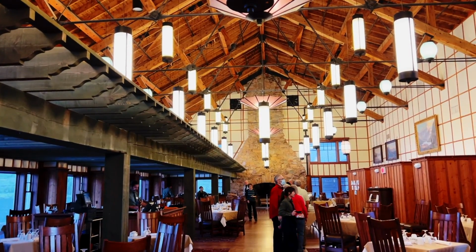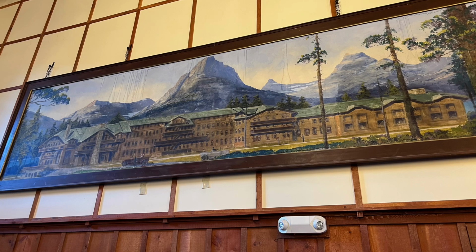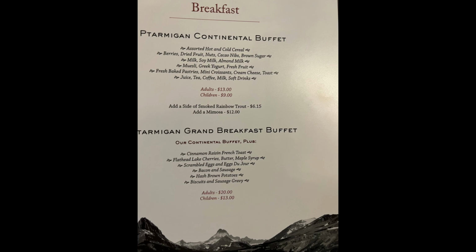I feel like whenever you go to a national park, it's kind of nice to do, and for our family at least, we like to try to do one fine dining experience. But something special about that dining room is it has big, beautiful windows that surround the lake and you have amazing views. And the breakfast buffet was delicious. Matt's kind of regretting we didn't go last night for dinner, but I was just too hungry to wait in the line. Ptarmigan's is pretty popular and they don't take reservations, so it's first come, first served.